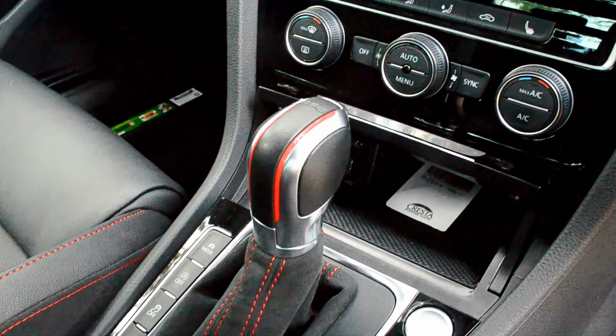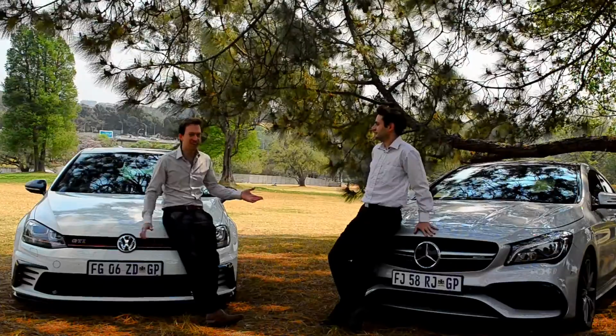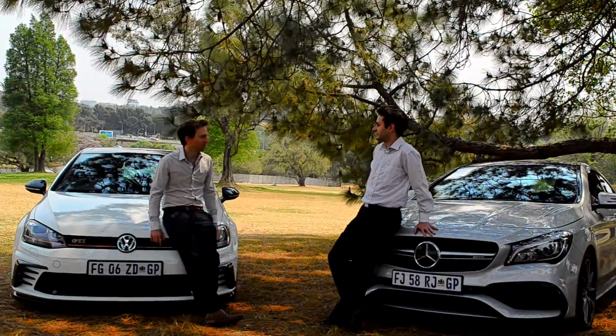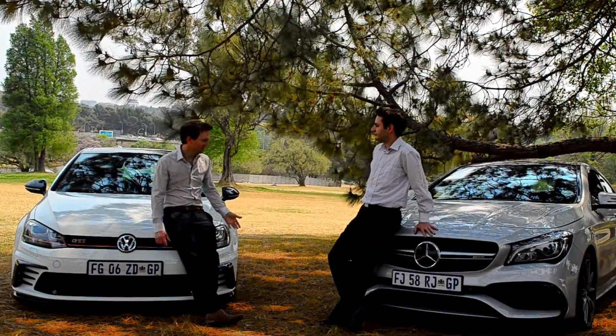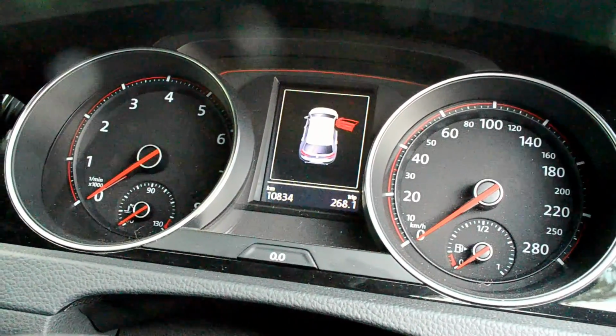I mean, you choose any track, it doesn't matter. Go to Nürburgring, go to Hockenheim, go to anywhere, the GTI is quicker. Which is unbelievable. Around Hockenheim, this thing's faster than an E92 M3. I mean, that's insane. It's just insane.